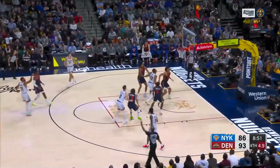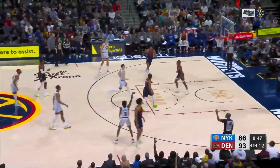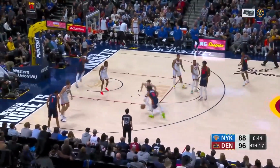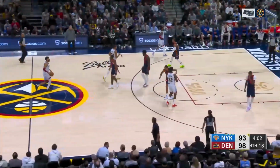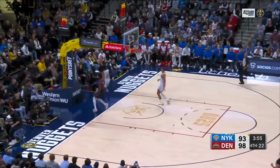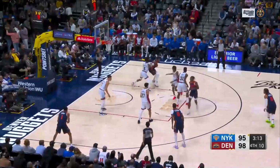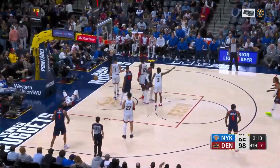Long range Brown. Not that time. Look at Zeke Nnaji. Takes it away from two guys. Bones for three. That's why Zeke. Nnaji already with 11 points tonight. 98-93. Terrible pass. And Randall's got a dunk. Yeah, that's a bad pass. Now Randall against KCP in the post. And he rolls it home.